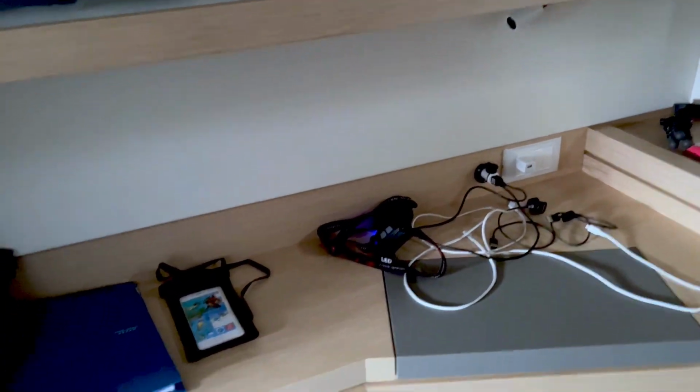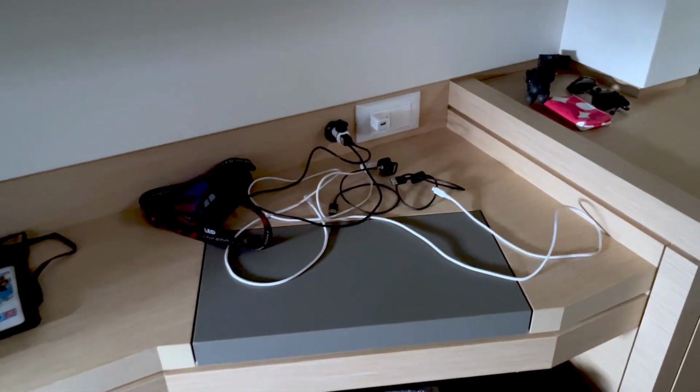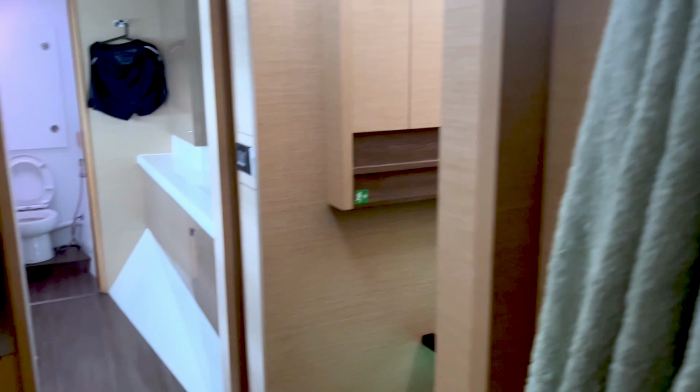Tons of storage in here. Charging station. This closes off for privacy.